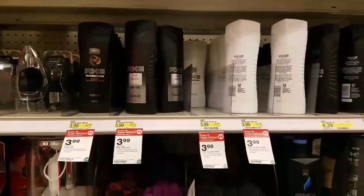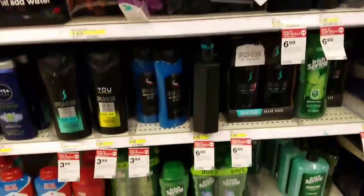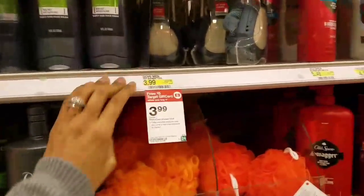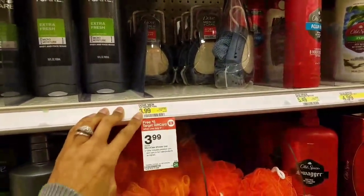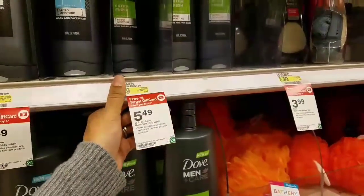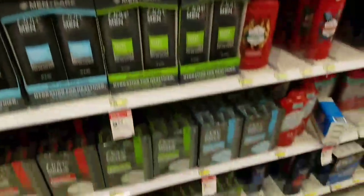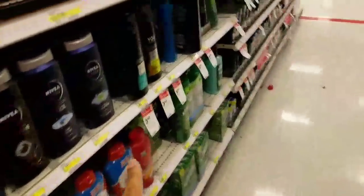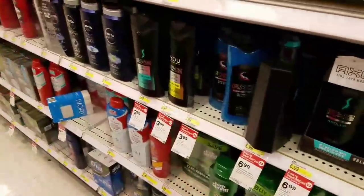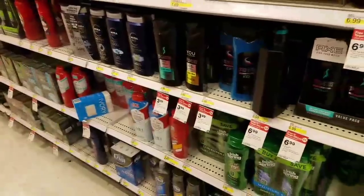I might get him some body wash because the Axe are $3.99. Get a $5 gift card when you buy four. And then they have Dove included. Oh, look, this Dove shower tool is $3.99. I so would have gotten this, but I'm not going to pay $5, even if I don't have a coupon, because I still would have to pay $4. And when I use the gift card to pay, it's going to save me $1.25, so still $3 when I can get the Axe over here for $3.99. And 25% off of this is $1, so I'll pay $3 for it instead of $4. Plus, get a gift card back, so it's even cheaper. It'd be like $2. So that's going to be my plan.